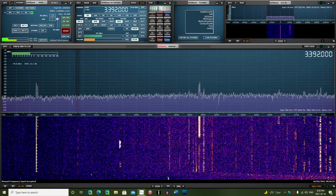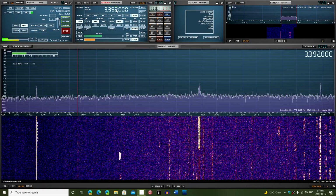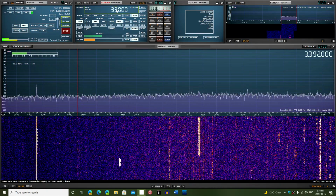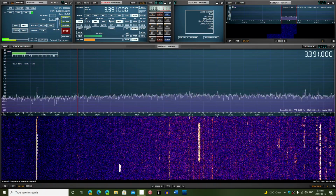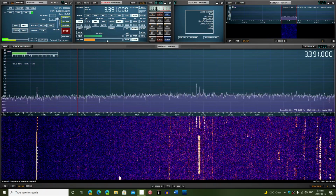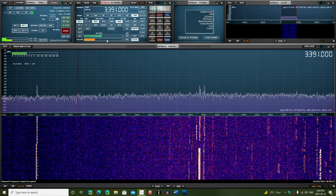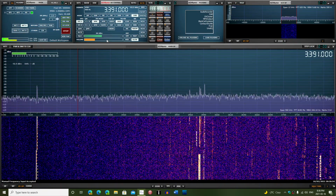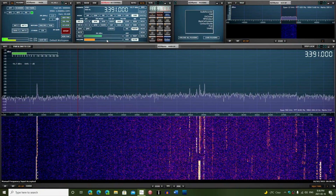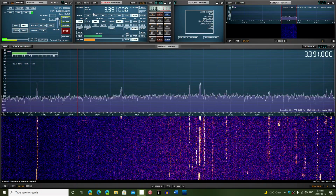Okay, what else do we have? What do we have here? There's something here. 3301. This is interesting. Some kind of MFSK type mode here. Interesting. It's been popping up and showing up more and more on the bands lately.